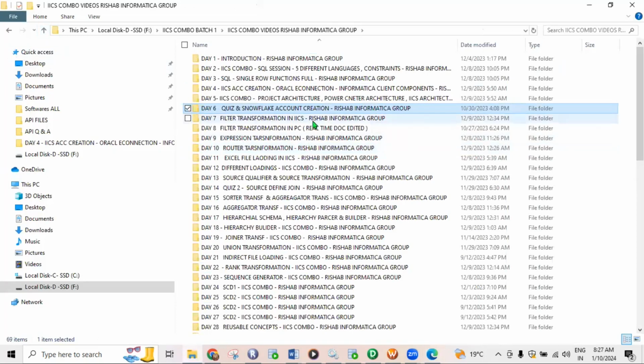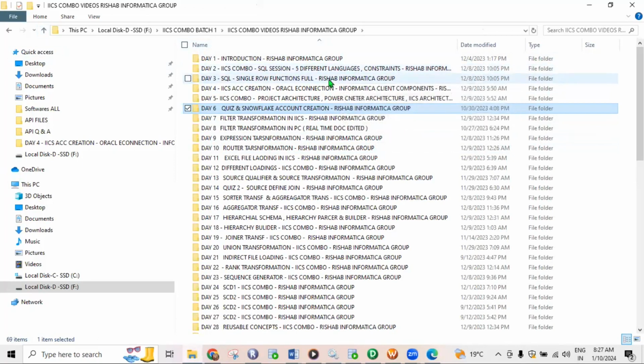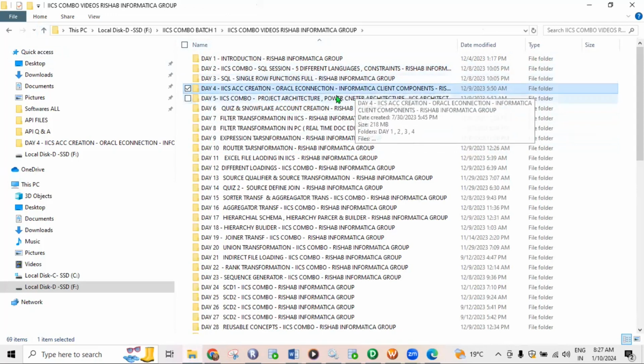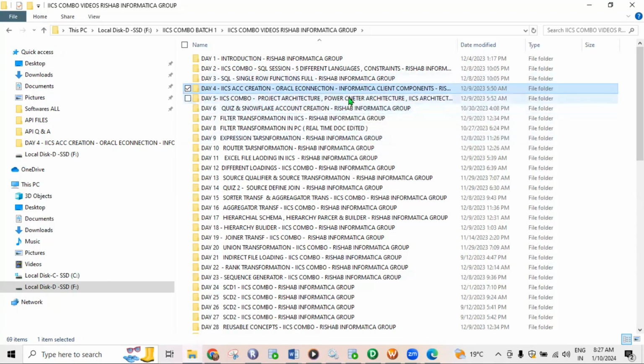So the sessions will go like this. Okay. For example, first is today's session, this introduction session, and the next session we have SQL. Okay. First we will go through the 5 different languages of SQL, then constraints. The third session will be completely single row functions, in full. Okay. Then we'll go for the connections, IICS connections and installations. Okay. How to install IICS, how to install Snowflake, how to install Salesforce, everything. Then we'll have the architecture session: project architecture, Power Center architecture, IICS architecture, all these things.